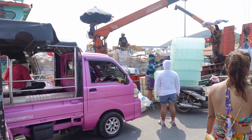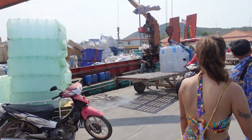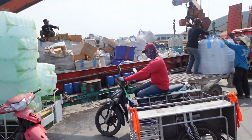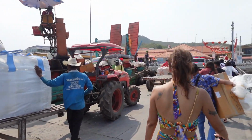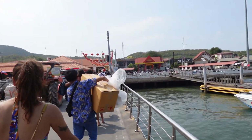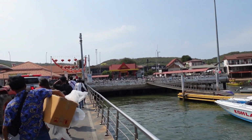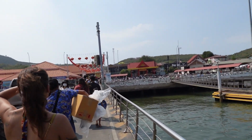Over here it seems like they also have a bunch of shipping containers, just unloading stuff right now, like water and other stuff. Pretty busy port. So there's a bunch of shops here as well. So you see Cafe Amazon, 7-Eleven, a bunch of food and drink shops.